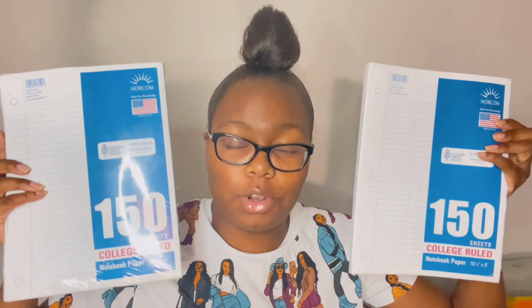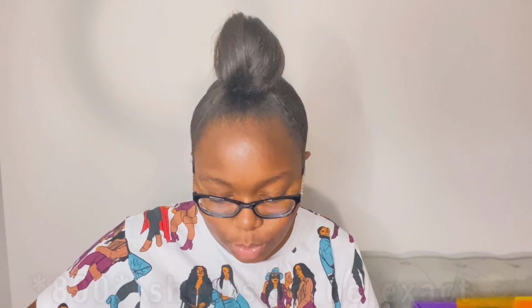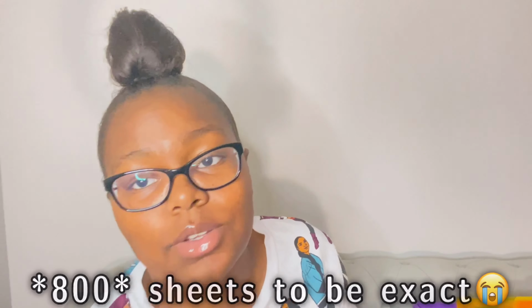And then I also have 2 150 sheet packs of notebook paper. So I have a lot of notebook paper that I never used, never opened, and I will definitely be using that for college.